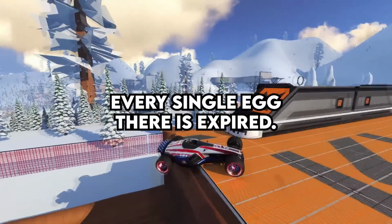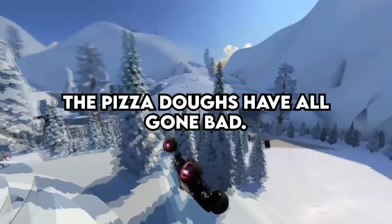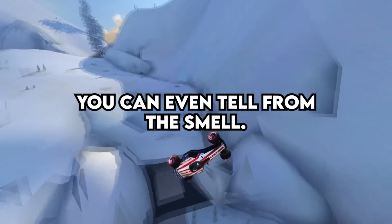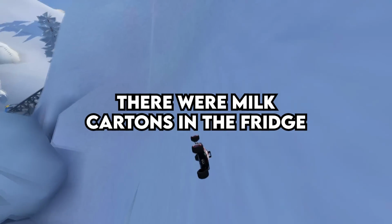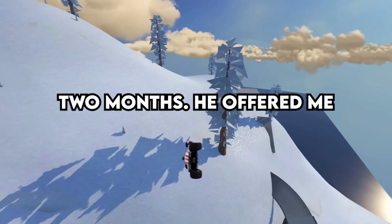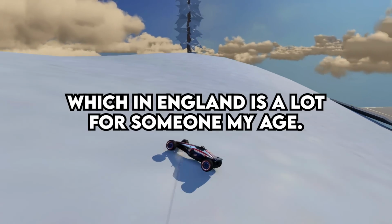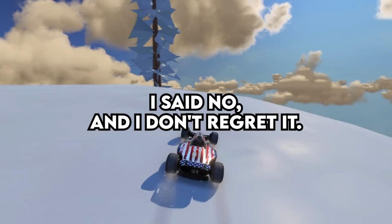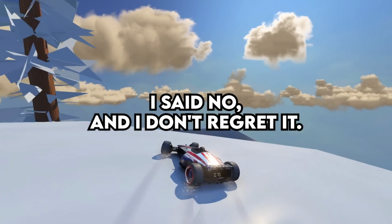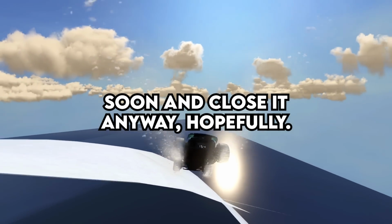Every single egg there is expired. I checked with the egg in a water test. The pizza doughs have all gone bad. You can even tell from the smell. There were milk cartons in the fridge that have been there for around 2 months. He offered me to come work there for £9 an hour, which in England is a lot for someone my age. I said no, and I don't regret it. A health inspector is going to come there soon and close it anyway, hopefully.